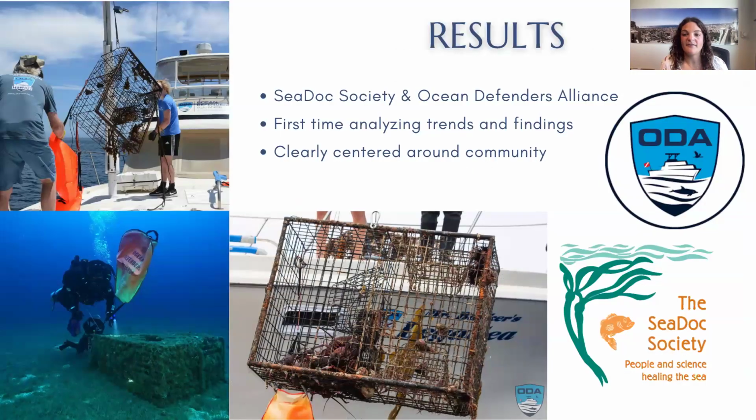So for many of those fishery-focused graphics you just saw, this is the first time a large majority of data has been analyzed in a formal and soon-to-be publicly available manner. And through this trap retrieval, it was clear that all of the work includes a large network of passionate people, including the fishers. And my capstone quickly began to evolve to include more community-based objectives.